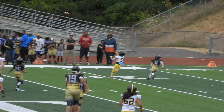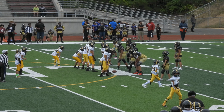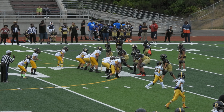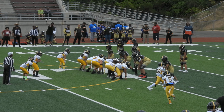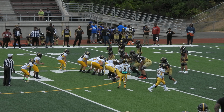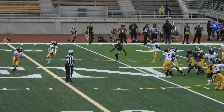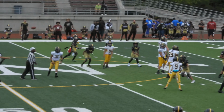Benson looking back to pass. He has a receiver. Over 30 Panthers is on the move. Pass from Dante. Oh, here we go with the triple reverse pass.